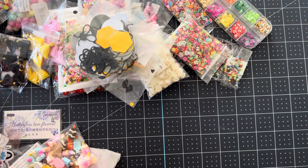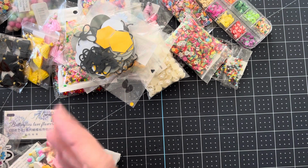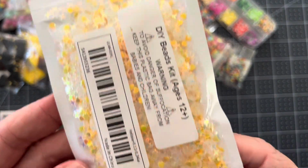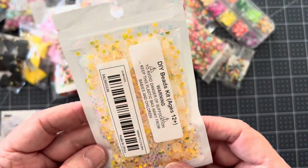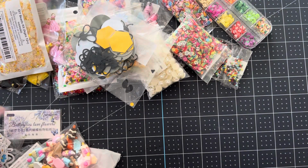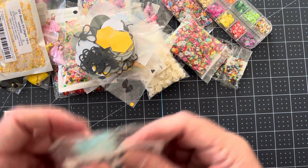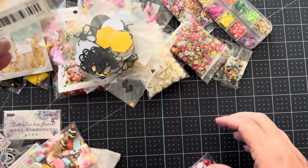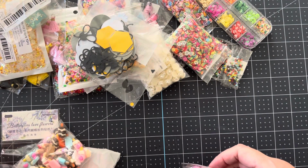Okay, I'm getting down to the end of my bag here. I got some more sequins and stars. Oh, those would be cute for shakers. So pretty. Let's see, guys. And then I had one of these, just one in it. I don't know why, just one, but I had ordered another pack and it had more in it.